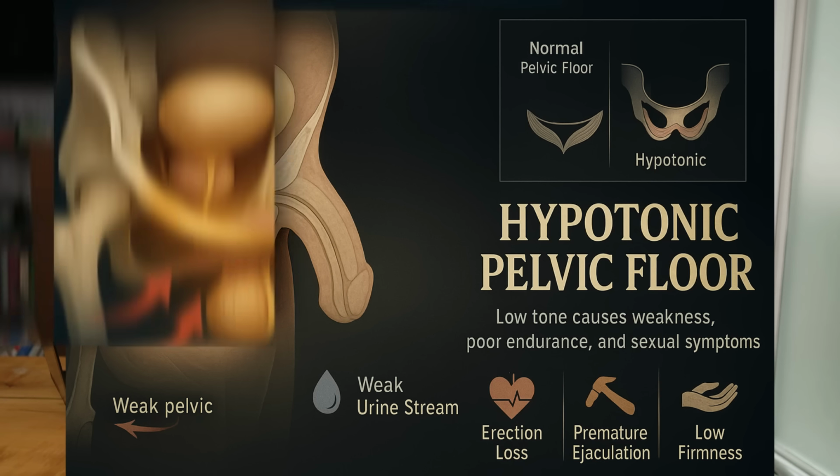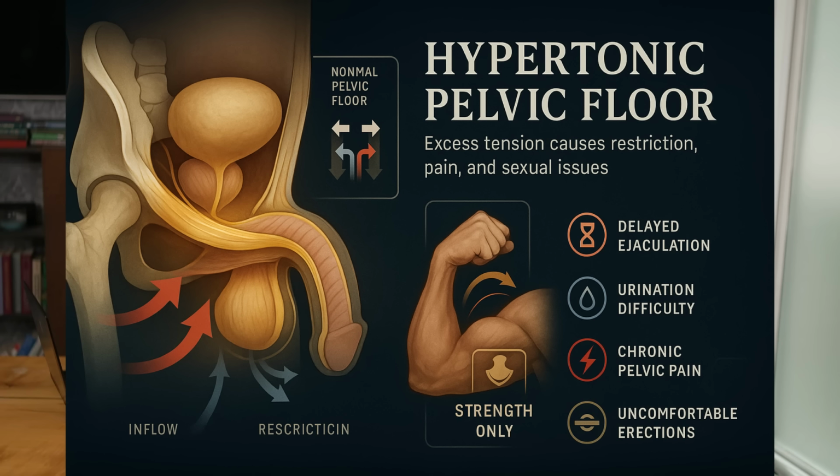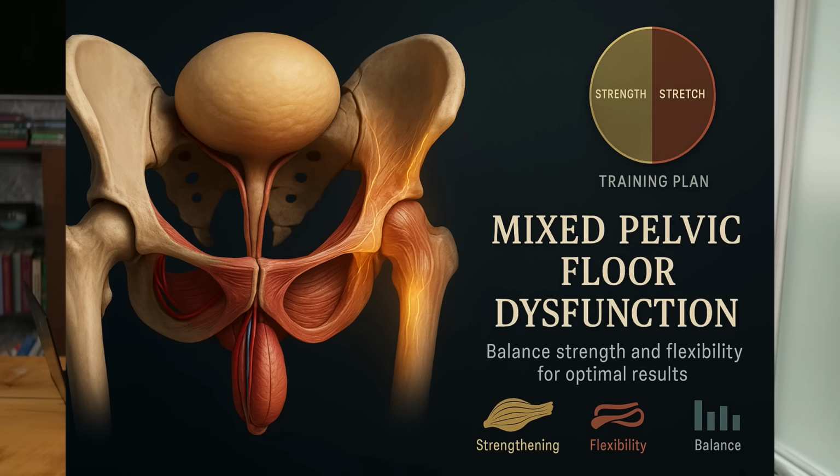Alternatively, you may have hypertonic pelvic floor dysfunction, which means excessive muscle tension. Here, your pelvic floor muscles are chronically tight and unable to relax properly. Signs include delayed ejaculation, difficulty starting urination, chronic pelvic pain, and erections that feel restricted or uncomfortable. Most men actually have a combination of both. Some muscles may be weak, while others are overly tight. This is why a comprehensive approach that includes both strengthening and stretching is essential.